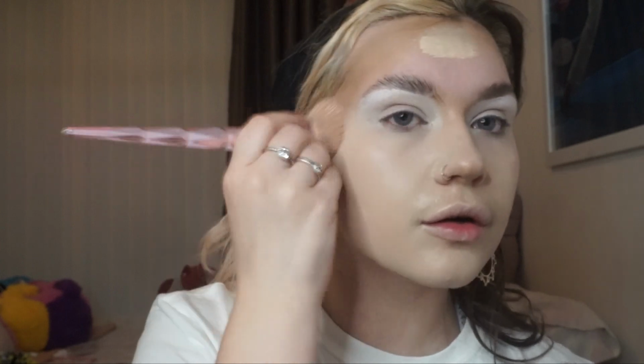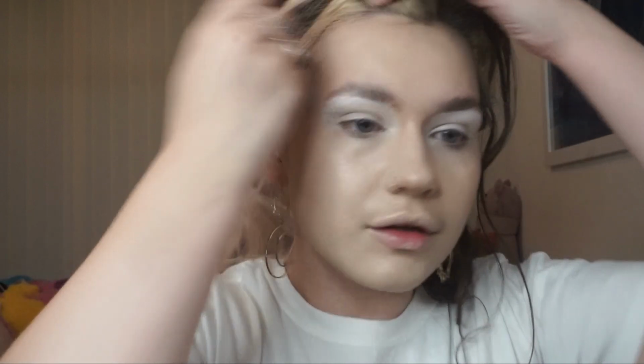I'm trying not to drag my foundation, because I don't want to drag the contour away or move it. And I don't want to put on a full coverage foundation in case it completely covered it as well. I feel like I never put foundation this close to my forehead, like my hairline, so I try to cover that. Okay, so this is it with foundation on as well.